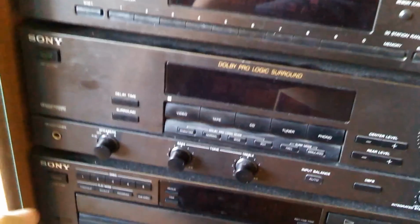And then you can change the different settings. I always have it on simulated, which is pretty much just standard stereo. And that's pretty much it for that.